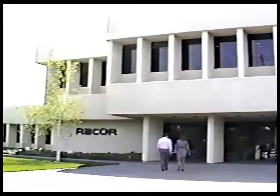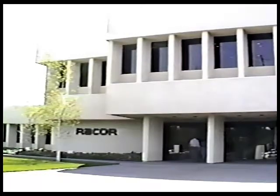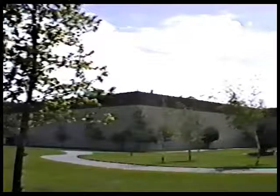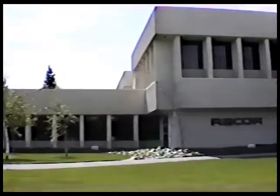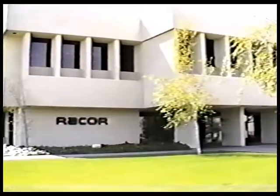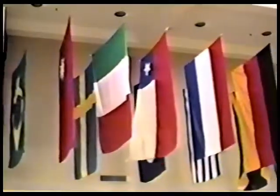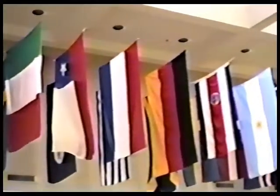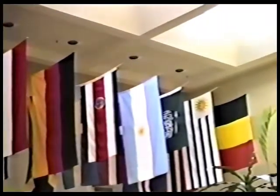This is the Racor filter assembly plant, located in Modesto, California. Racor is a division of the Parker-Hannifin Corporation. In these roomy, modern facilities, Racor people design, manufacture, sell, and service some of the most innovative and high-quality fuel filter water separators in the world. Racor products are distributed in over 60 countries by a network of over 2,000 distributors and dealers.